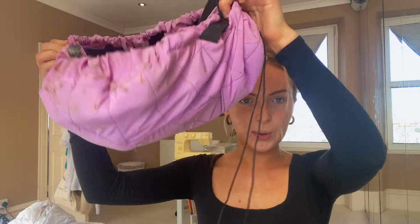This is what I'm working out of, one of those flat lay bags. I keep staring at myself. I'm annoying myself already. Shocker.